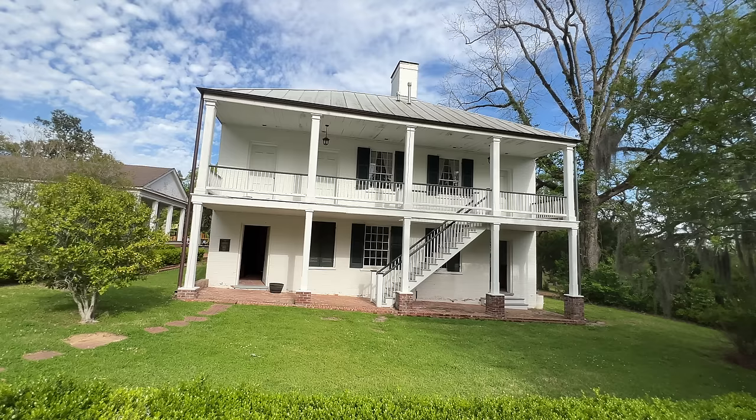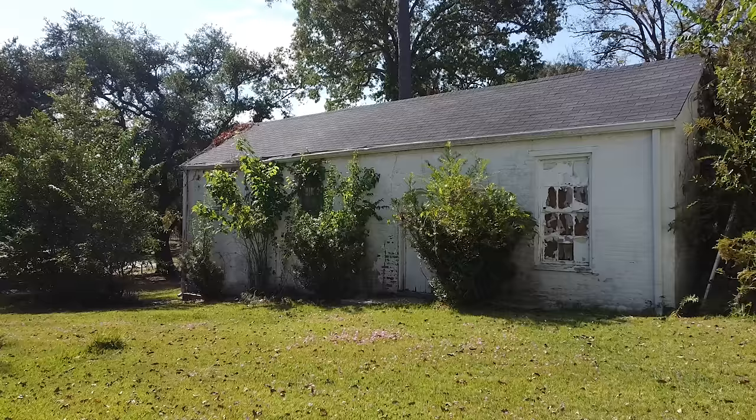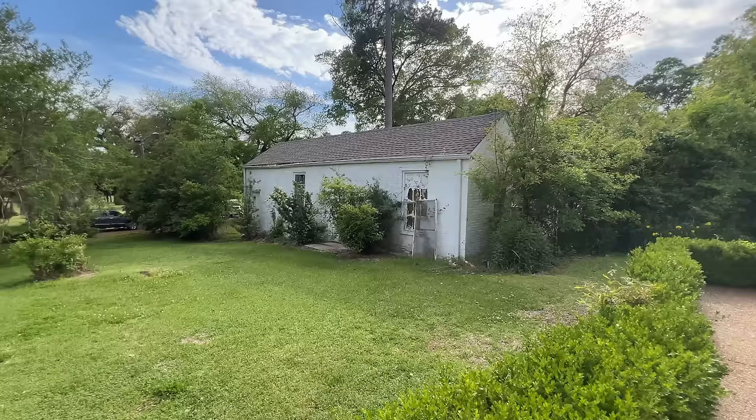So we do have our original kitchen house from 1812 that also got a very trendy facelift with the Duncan family. It originally housed an enslaved family. Below was the kitchen and to the back was the laundry. We also have our original larder from the 1812 period.